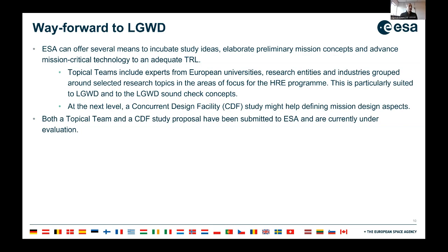So this goes in the direction of studying the feasibility of the mission in itself, and preparing also the scientific community for future announcements of opportunities. The good news is that the science team has already submitted both a topical team proposal and a CDF study, which are currently under evaluation within ESA. So you will soon hear about that.